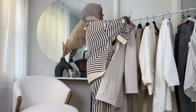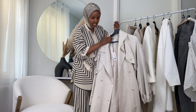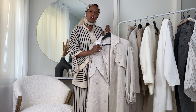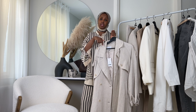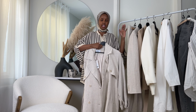I got that, and I also got this coat, and this is gonna go back. It's so heavy, and I took 36. If you really like it, this comes bigger in size. So if you're 36, you have to go down in size, but the pants are true to size.